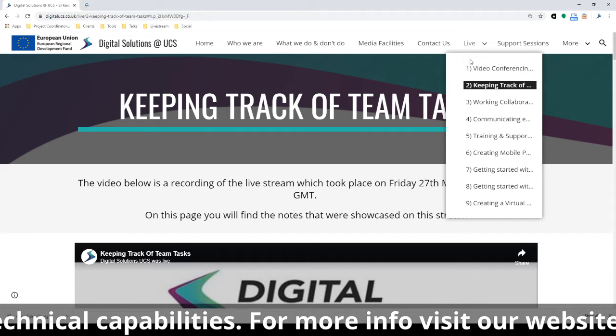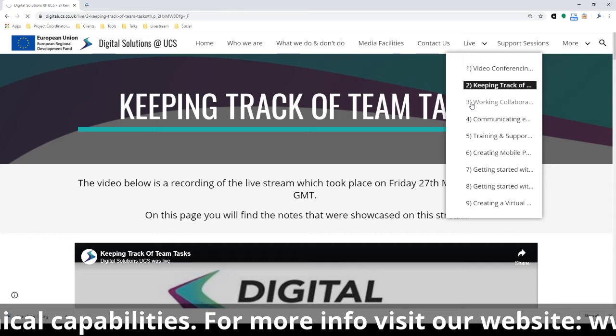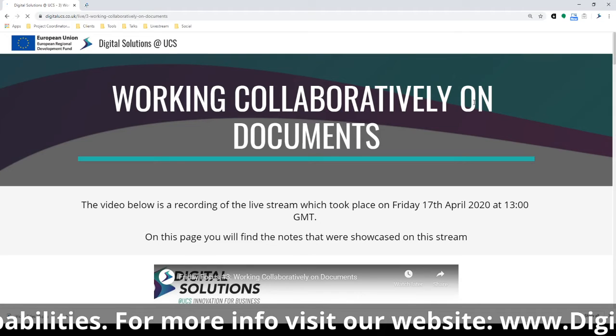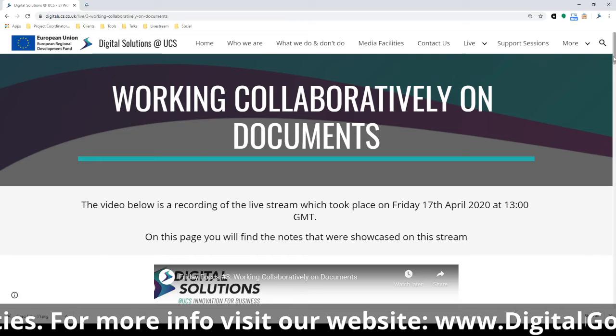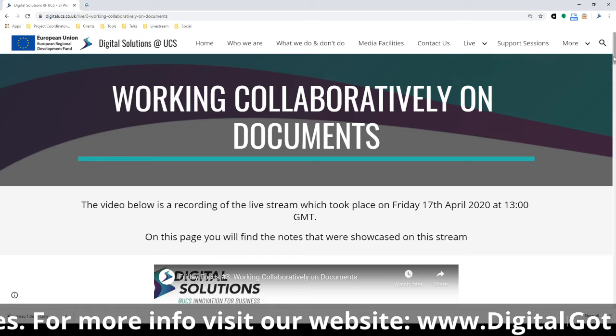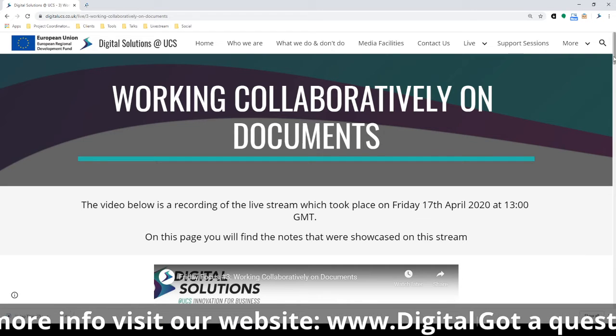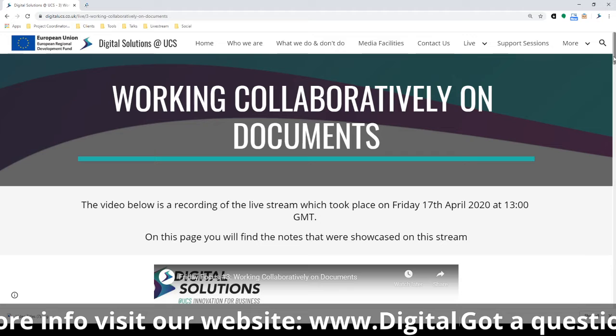So the next one we had, take a sip of water, was more about, well, how do we work collaboratively with other people on specific documents? So the idea behind this one is you might have people working at the same time on a document, or maybe one person works on a document at 10 o'clock in the morning and another person comes on at maybe 2 o'clock in the afternoon and then works on a different part of that document.